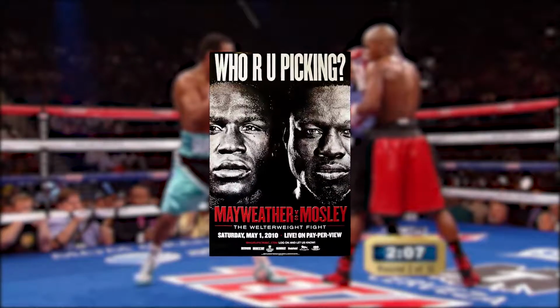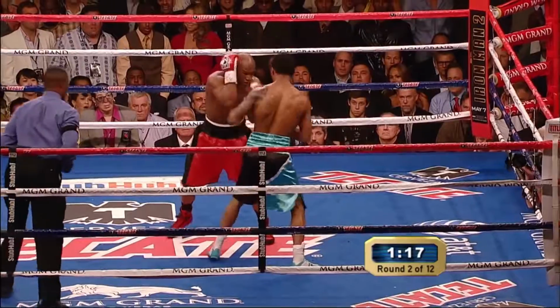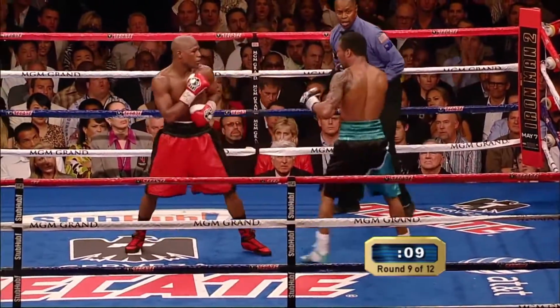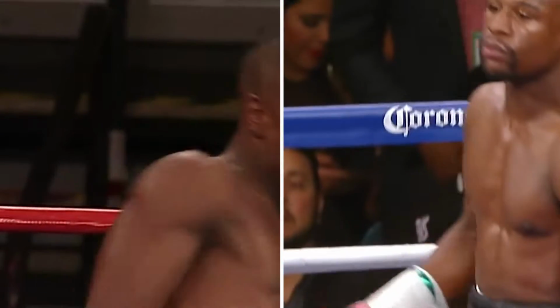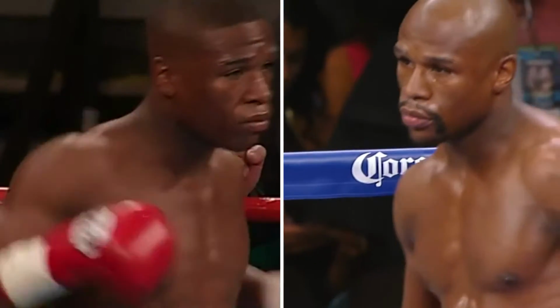His encounter with Shane Mosley is a typical fight for Floyd Mayweather. In the second round Mosley was able to hurt Mayweather. But with each round Mayweather came more into the rhythm of the fight and dominated more and more. Even though he changed his fighting style throughout his life, there are a lot of signature moves that he used in his entire career.